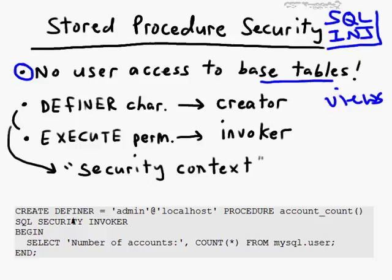One is the definer clause. And notice that definer, it's an optional clause actually. It comes right between create and procedure. It's kind of interesting how it shows up right in the middle. Now, if you don't include definer, like we didn't in the previous nugget, and just issue create procedure, then the procedure is created under the security context of the current user. So if you've logged on as root, then the owner or creator of the procedure is the root user.